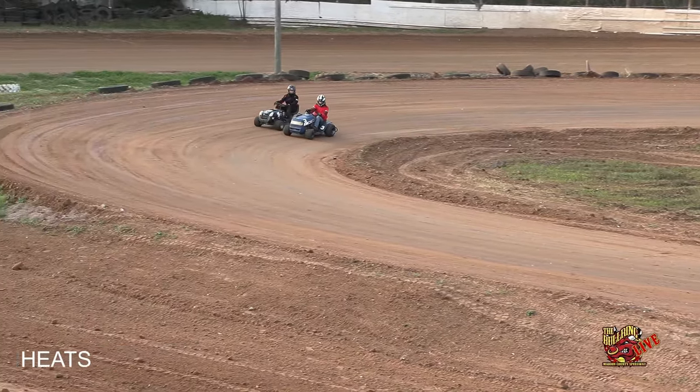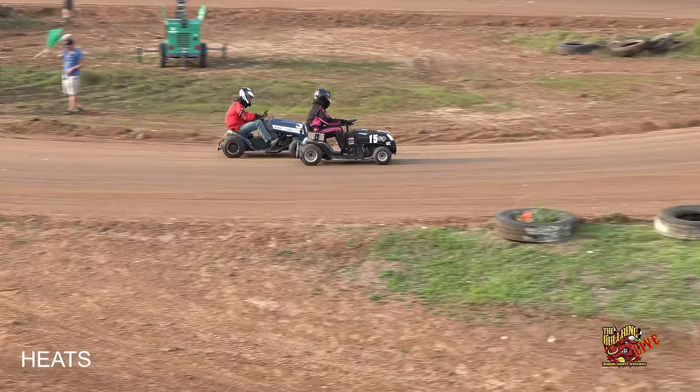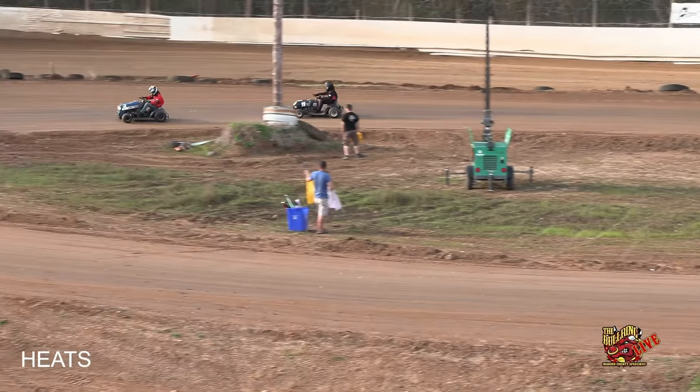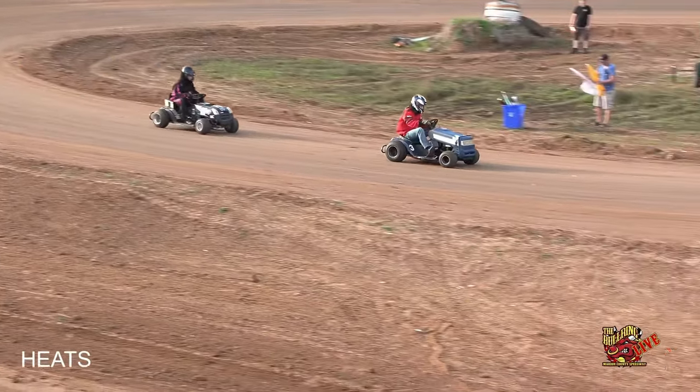White flag, check, green flag's going to come out. Sorry, there we go. Jada gets it out. Pull it down. Hold it together. This is her first out. These are governed class machines as well. She stays down on the bottom. I think she might get them.